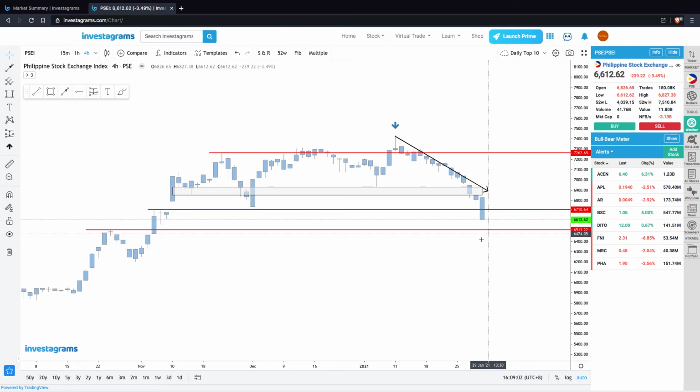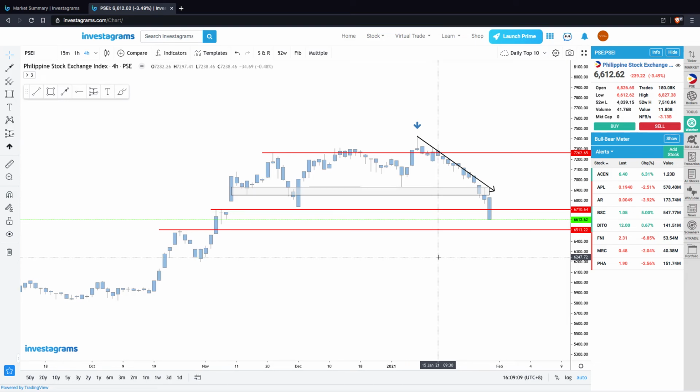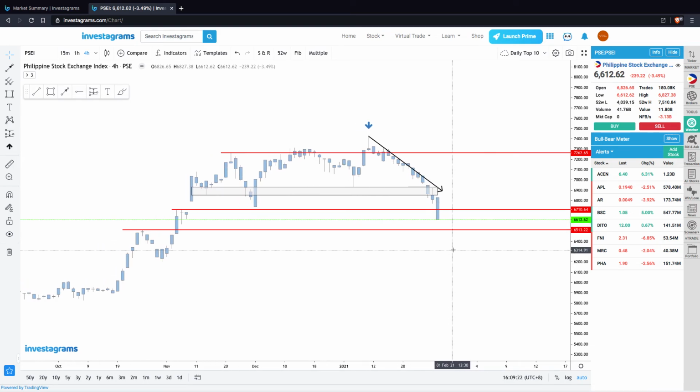This is not good news if it breaks below 6,500 points as well, and we might be seeing it hopefully consolidate somewhere, maybe here, hopefully around 6,500 to 6,700 points. And yeah, let's just keep our eyes open with the market going down like this. More people might just be on the sidelines and watching. So yeah, be vigilant out there.